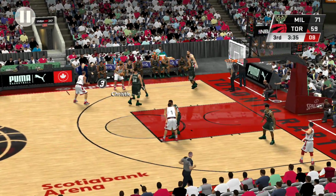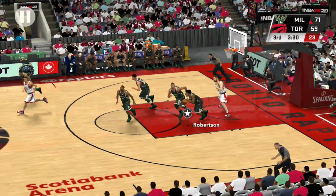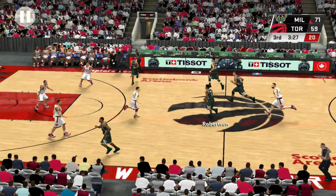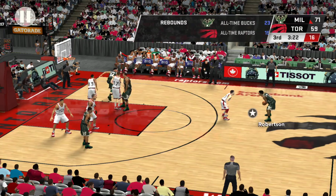Here's Christie. Shot clock at 6. It's rebounded by Robertson. And that'll increase their rebound advantage. They've definitely been winning that battle on the board.